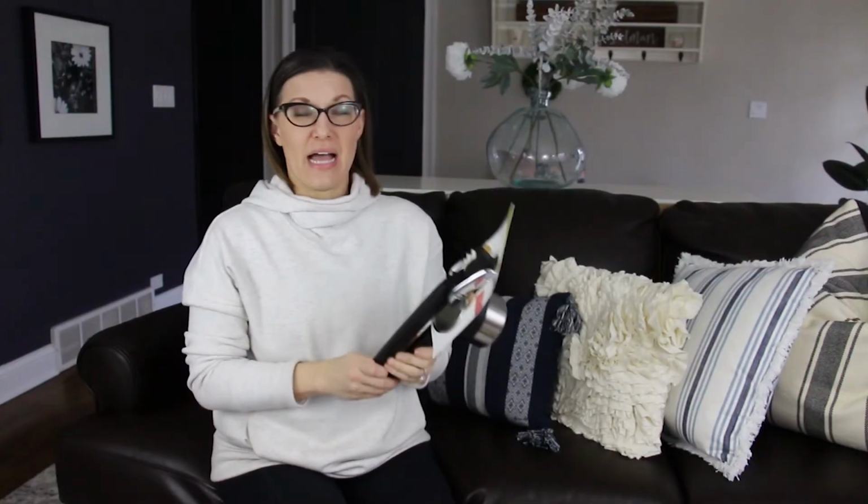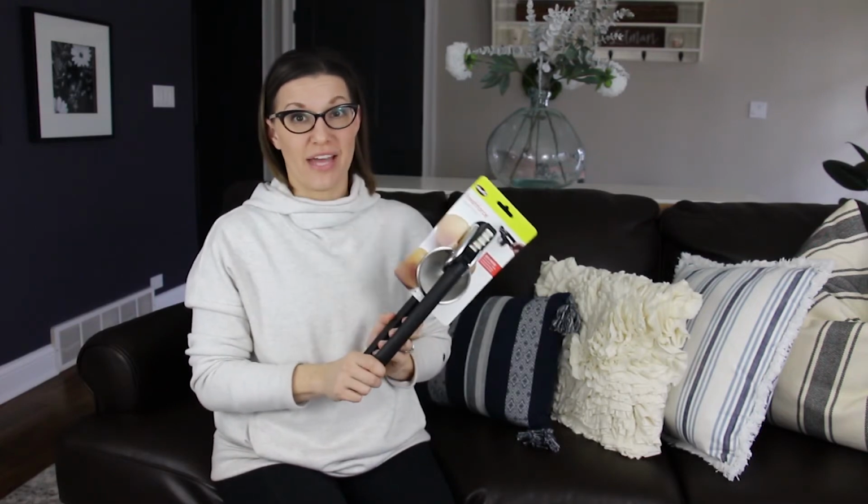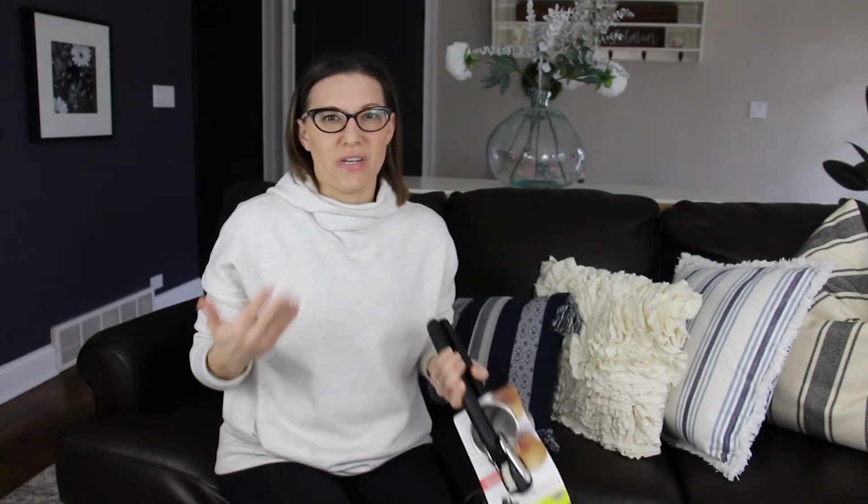The next question I want you to ask is, if this item broke, would you replace it? Now, my husband is very big into cooking, so he likes to get all sorts of new gadgets, but not everything works like it says. So what I want you to do is think about it. If this item is broken, if it doesn't really work, would you buy it again? If not, then part ways with it.